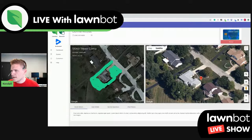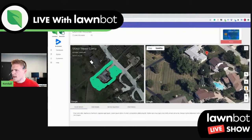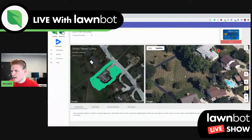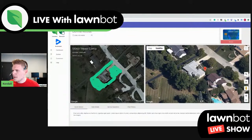So you see there, you've got these trees in the backyard in this case. He only colored up to this line right here, so he must only treat up to that line. And I imagine it's probably everything within this area here.